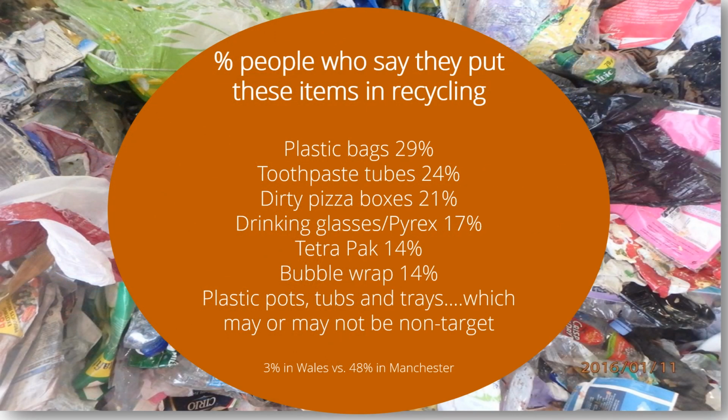The tracker provides people with a list of materials and asks them what they did the last time they disposed of those items. So did they put it in their residual bin or their recycling bin? We know from their postcode whether or not they did the correct thing with those items. And here we have a list of items that people frequently claim to have recycled when they're not actually collected by their local authority. There are some things on the list that you may actually collect, such as pots, tubs and trays or beverage cartons, but for some authorities these might be non-target materials, and that accounts for the disparity in the percentages we can see at the bottom there.